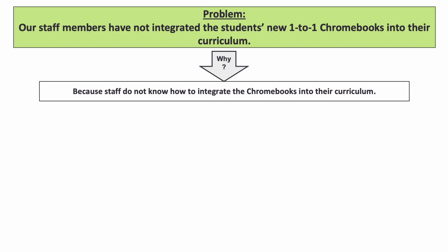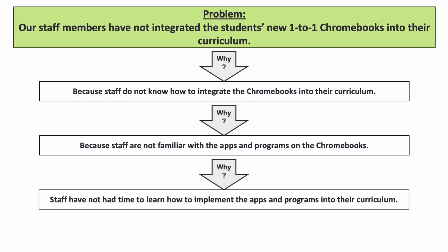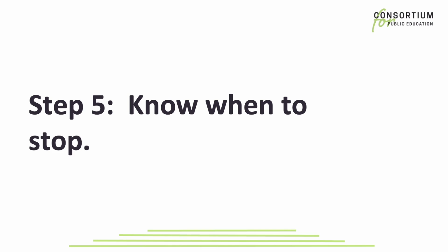Because staff do not know how to integrate the Chromebooks into their curriculum. Well, why is that? Because staff are not familiar with the apps and programs on the Chromebooks. Well, why is that? Because staff have not had time to learn how to implement the apps and programs into their curriculum. Step 5 is to know when to stop asking why.